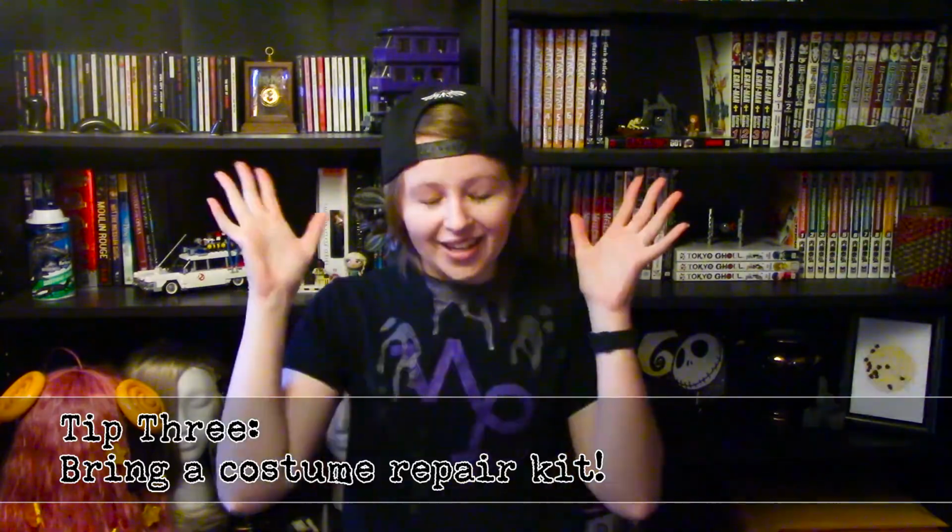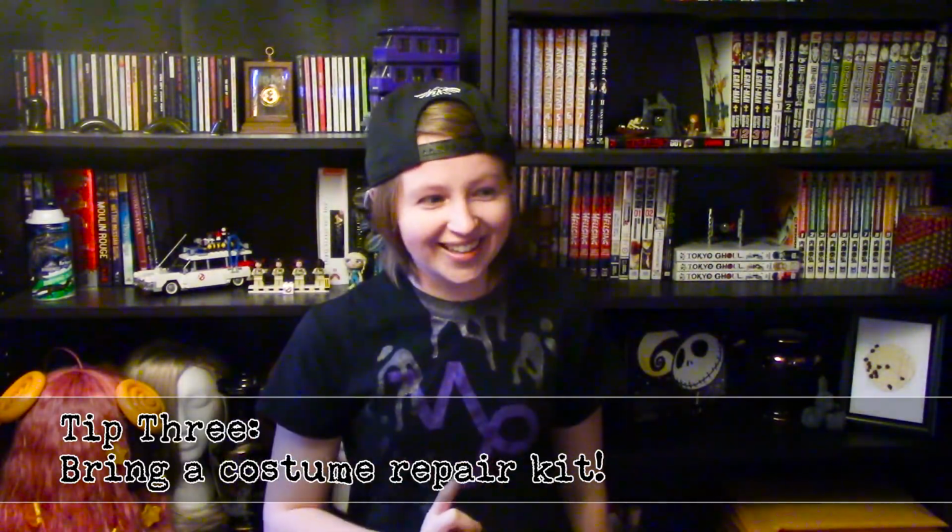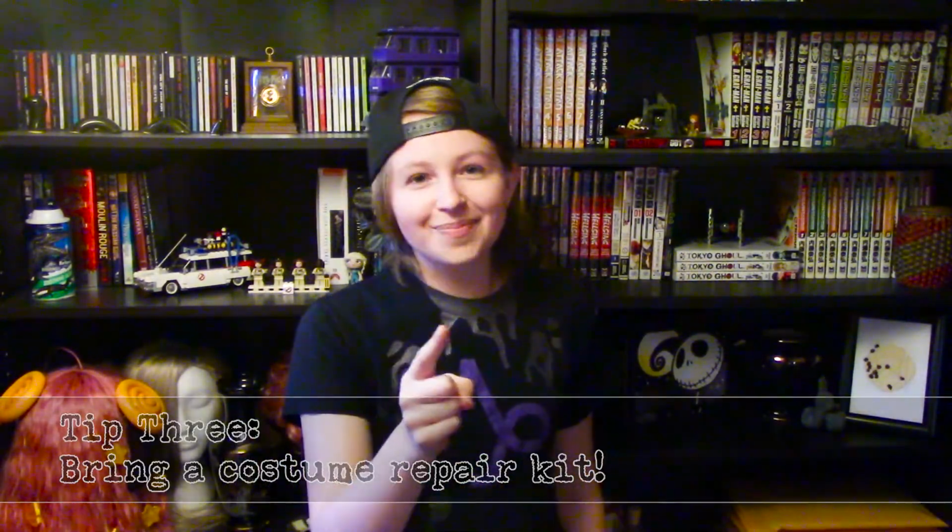Tip number 3. Bring a costume repair kit. I know, I said I was gonna make a cosplay repair kit for specific costumes Practical Cosplay video, and I haven't gotten around to it just yet, sorry. But that does not mean you are exempt from this tip. So if you are wearing a costume, please at least bring a sewing needle and thread, duct tape, hot glue, and one of those stain remover sticks.